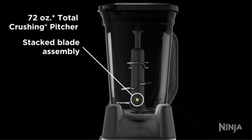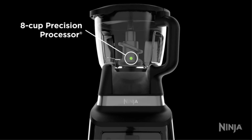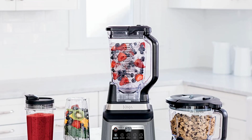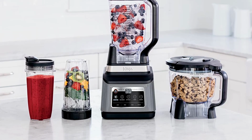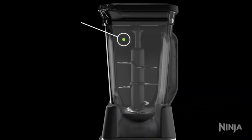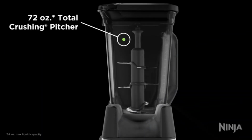Besides, the Ninja BN 801 combo also features an Auto IQ program, making things even easier for you. And it doesn't stop with just drinks. Aside from chopping blades, you can also find dough blades, a hook, and a paddle in this machine. So, making dough is 100% possible with this product, a feature that you can't find in other brands.